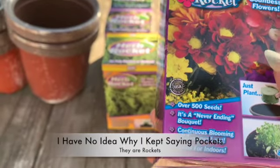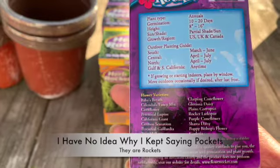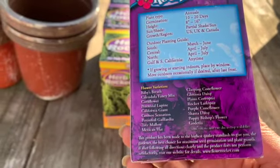So I'll probably put this in a bigger container, but I just wanted you to see what is all in this variety. And again, this is the summer bouquet. So this is what you get in this variety right here.